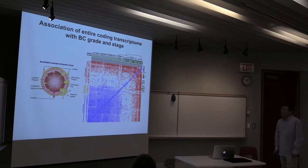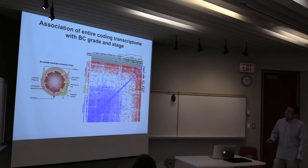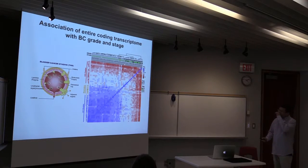Bladder cancer can also be grouped into different stages based on how much the bladder cancer cells invade the muscle layers. So this is T1, T2, T3, T4. The higher the number, the more invasion of the bladder cancer cells. Here we compare the coding expression correlation of the samples and how they associate with the pathology indices, like the grade and the stage.